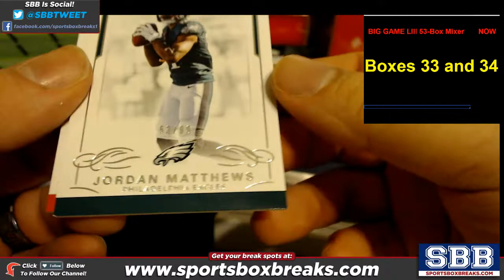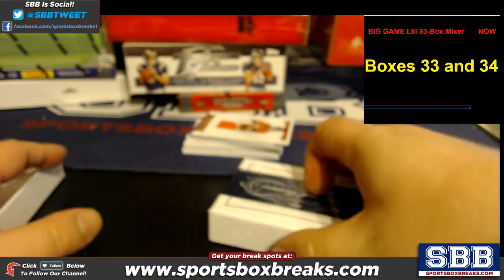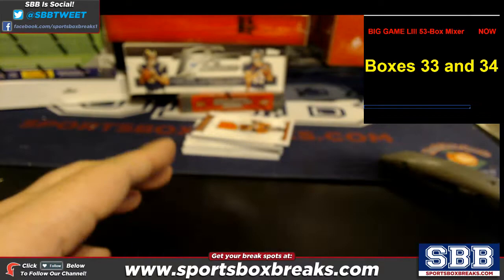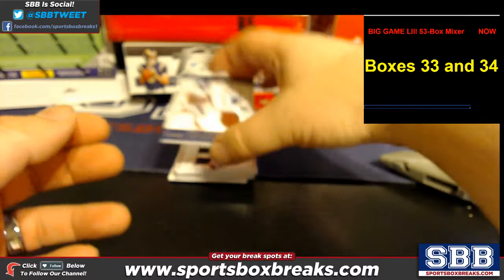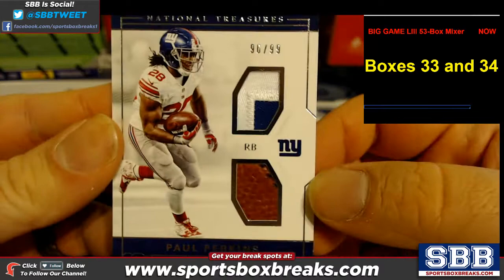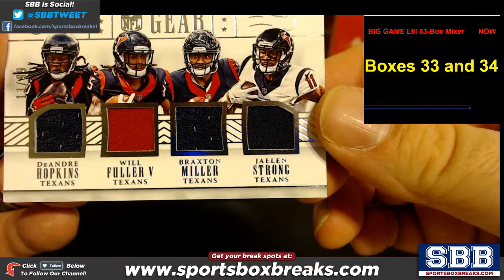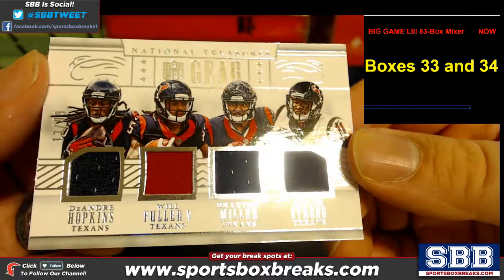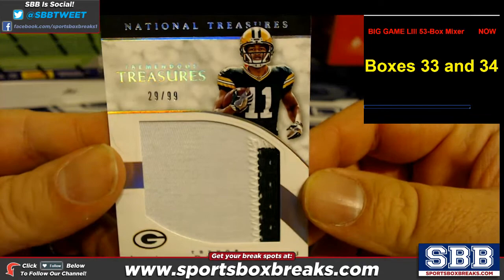To 99, Jordan Matthews. To 49, an eBay 101, Jeremy Hill. That apparently is the Bengal you are pulling tonight there, Travis. Jeremy Hill. All right. Former answer in Denver, Trevor Siemian, to 49, Denver. Len H. Paul Perkins. Dual relic, ball and jersey patch to 99, Giants, Deion T. This is all Texans all the time. D-Hop, Will Fuller, Braxton Miller, Jalen Strong to 99. Trevor Davis to 99, Green Bay, Dennis L.